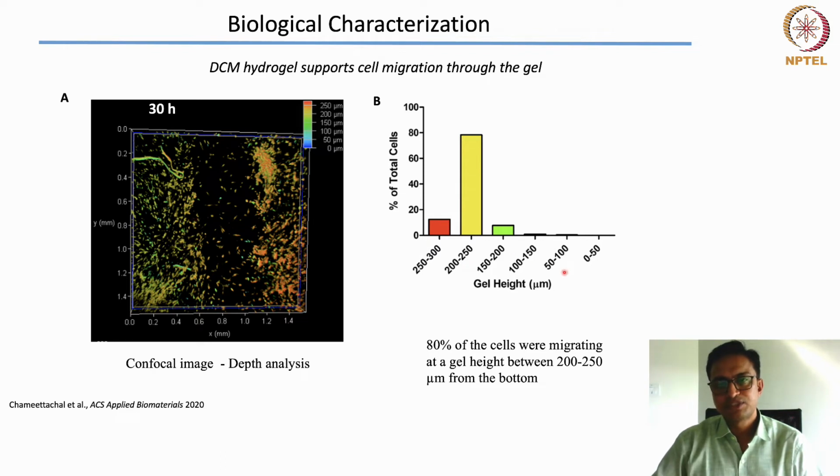Almost 80% of cells are passing through. So this tells us that this hydrogel is highly functional, and it also induces migration of the cells towards it. Typically it should have some chemoattractant present within it, so that's why the cells are viable, and they can also migrate within the hydrogel.